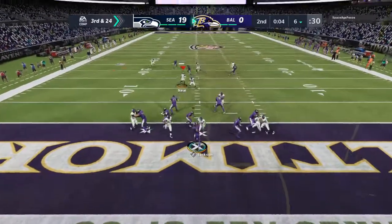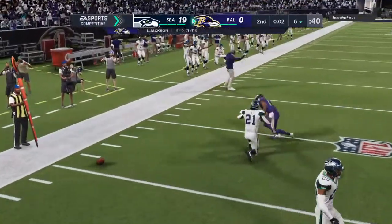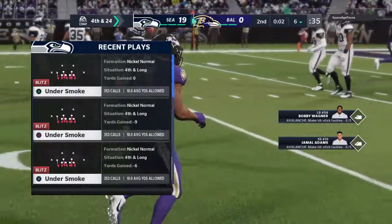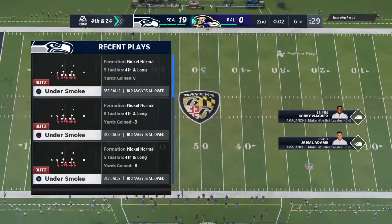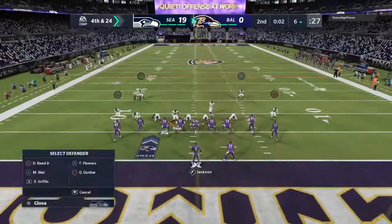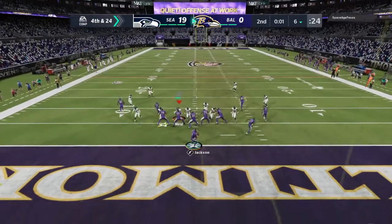From the gun, it's Jackson. And that is incomplete. 2 seconds left on the clock. The passing game not in sync here early. And now it's 4th down. And likely time for one final play here in the half, so they will go for it on 4th down.